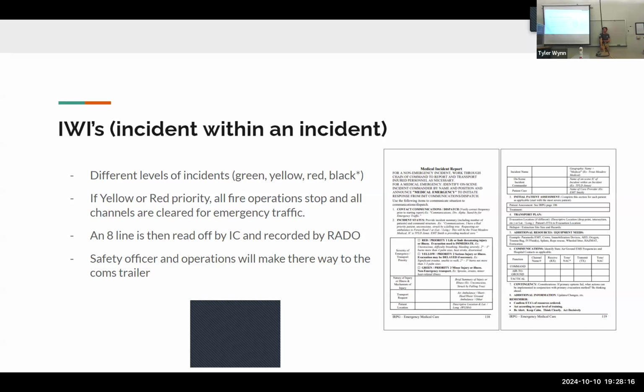What's up? So for this, who decides the priority level, and what happens if the IC isn't there to see the incidents? How do you handle that? Well, the priority level is decided by whoever is on the scene with the person. They can decide whatever it is, and they can change it whenever they want. Generally, it's a good idea to start out higher and get those things moving.